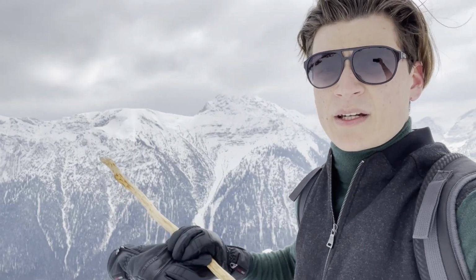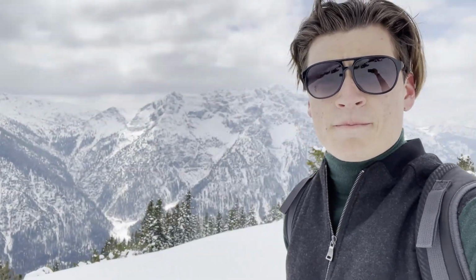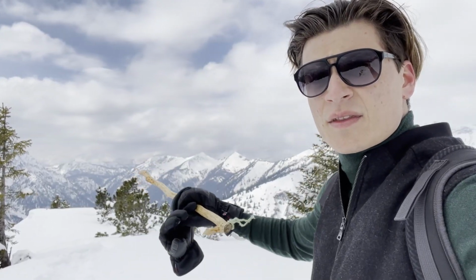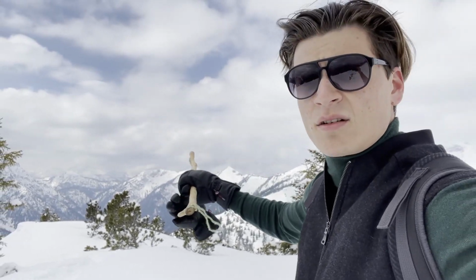So we are almost at the top. I would say like 30 minutes left. We've got a badass view over here. We're surrounded by mountains, which is pretty epic. This behind there, this is Austria already. So we're basically at the border.